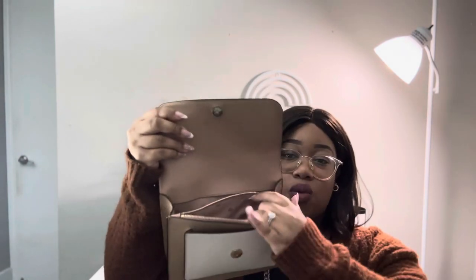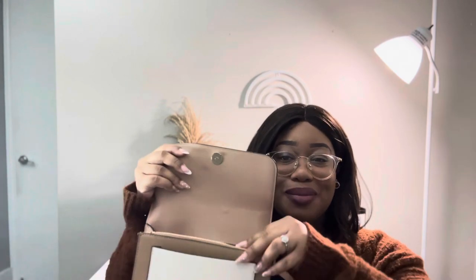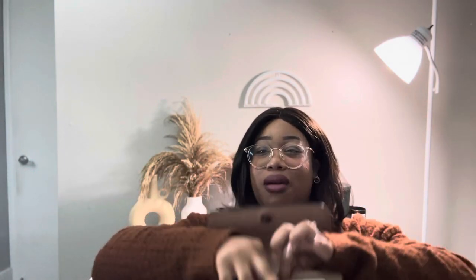So I like to keep important things in this zipper pocket because it won't fall out, especially cash. If I lose my cash, you can't really get that back. So I need to make sure I zip her up in here. And then in this pocket right here, I have my wallet. She's a little bit dirty. Oh my gosh, she's dirty.